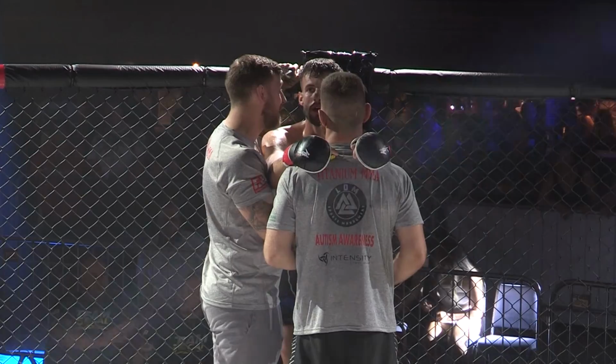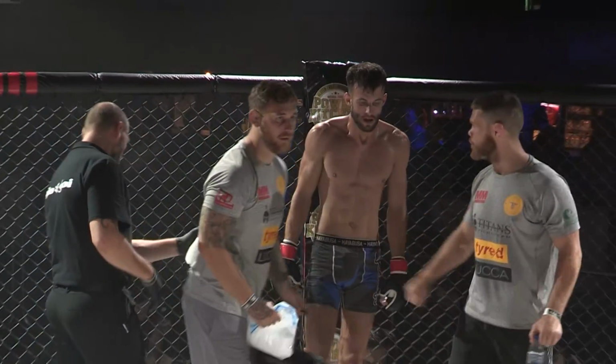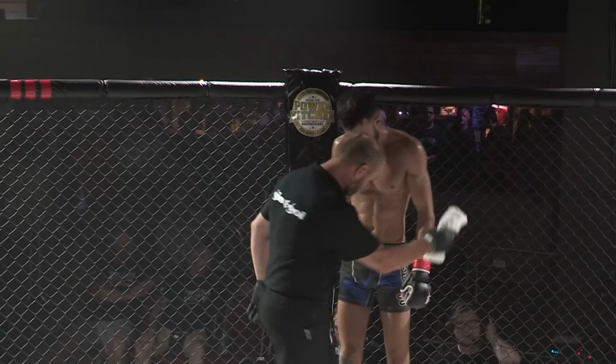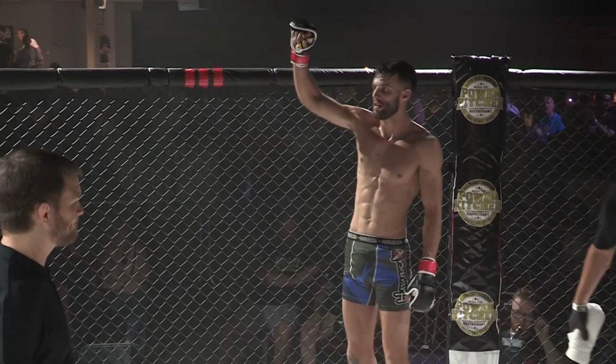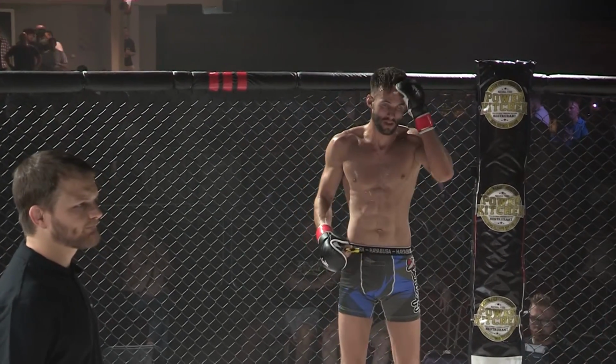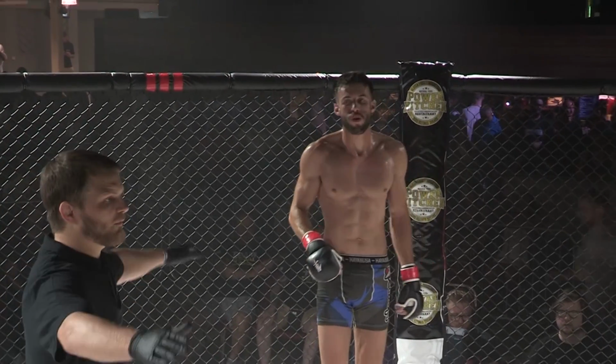Does he want to rush in and get a finish? Does he want to put three minutes of cage time on the clock? Who knows? But for my money, this third round goes however Stef Murray wants it to. However, he can't get complacent against Tom Peel. He's fighting a tall, rangy guy out of a very good gym in Titans from Liverpool.